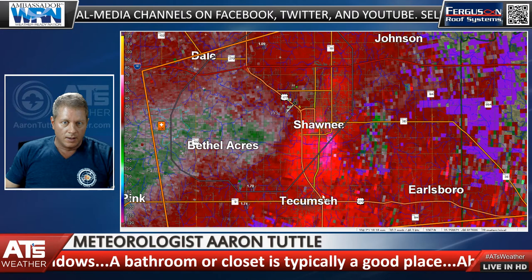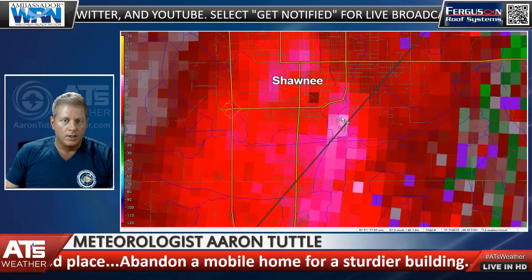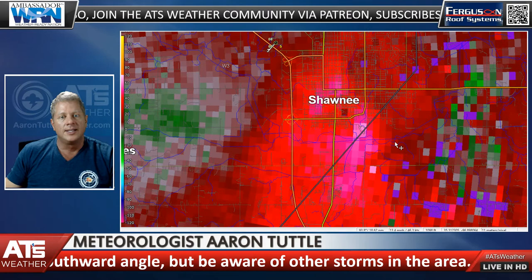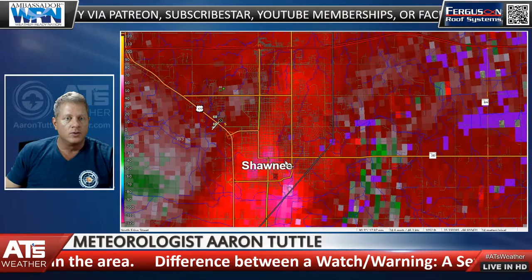All right, so let's see. This pink area on the southeast side of Shawnee looks like 62 miles per hour. So that's the strongest winds, and that's running right along East Bentley Street. So that's where that's going to be, southeast side of town. And that's the strongest wind there. Then it gets weaker from that point. North side looks like up around 50 mile per hour winds.